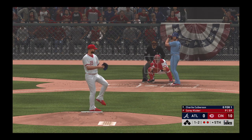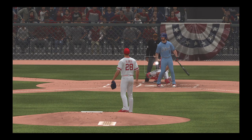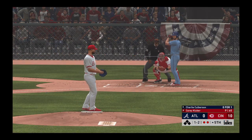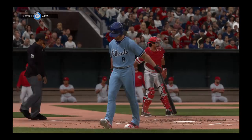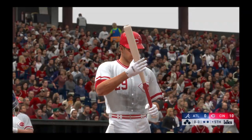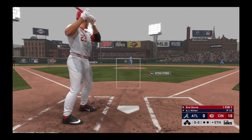The 1-2. And yet another strikeout here. His 11th of the ball game. And A.J. Minter gets the call to pitch here, and he'll try to sort this mess out. He's going to try to at least eat a couple of innings for his guys.